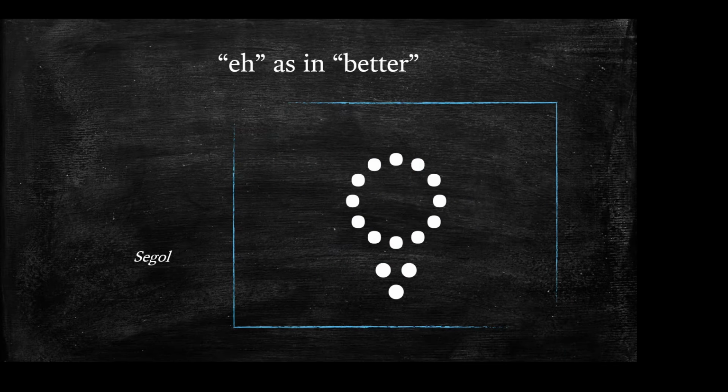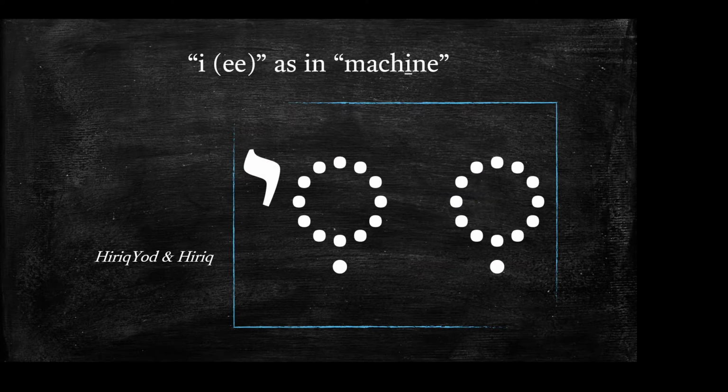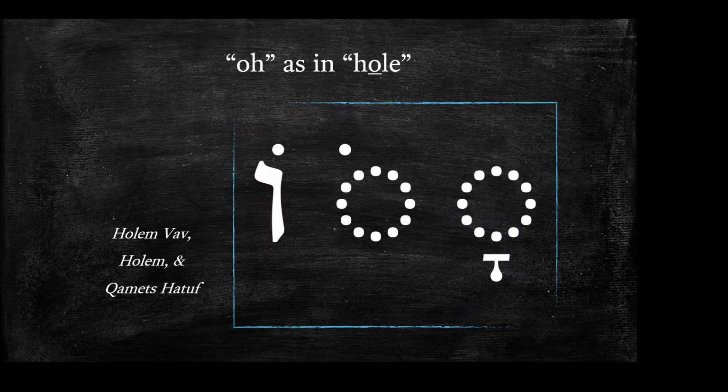Eh, which vowel makes the eh sound? The segol makes an eh sound. Now how about e, as in the word machine? E, that's a hiriq yod and a hiriq, both make an E sound. These are the I class vowels that make an E sound.